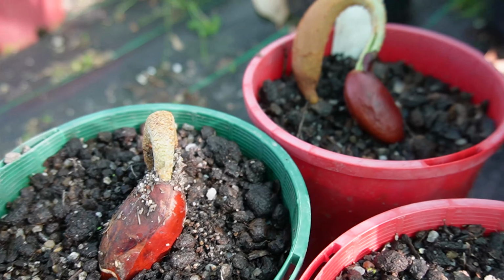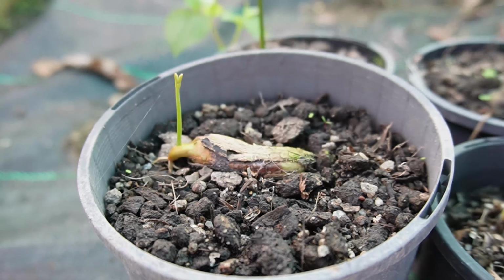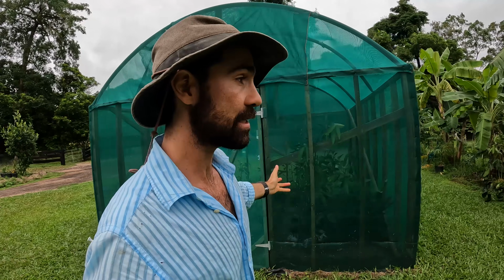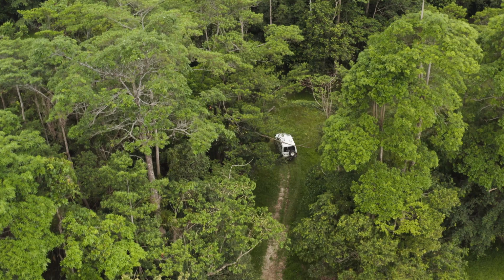Oh geez, I've got the greenhouse locked up at the moment because I've just been away for the week, but hello plants. I can give you a greenhouse tour another time if you want, but basically it's just a small greenhouse to raise up the seedlings. And let's go over to the other side and check out the animals.